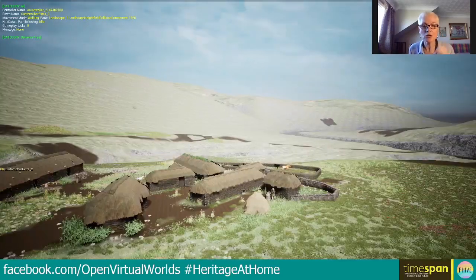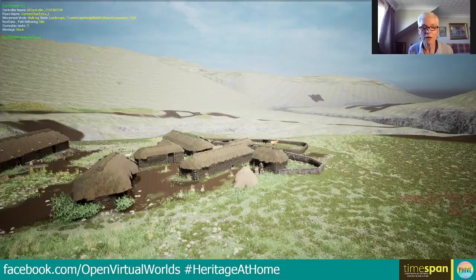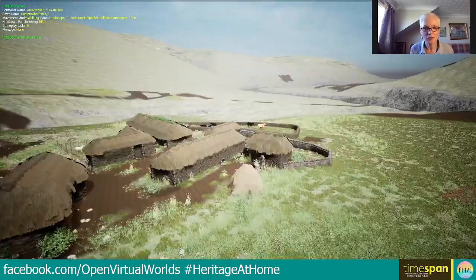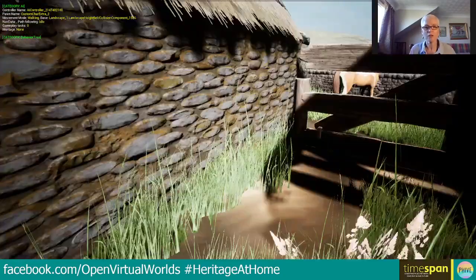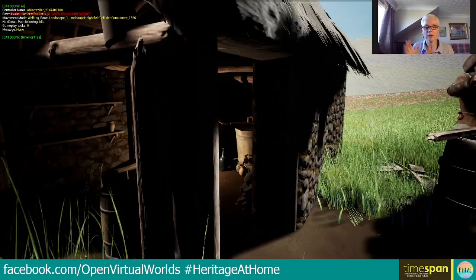Ian, could we go down into the township just as we tie things up here? I'm conscious we've not visited the illicit still, so maybe go into the illicit still and the corn drying kiln, so people viewing can have a look at some of the other interiors. While we do that, give us a little tour, thank you very much.